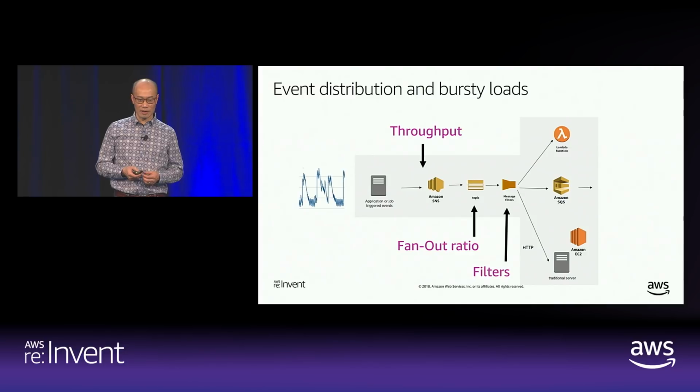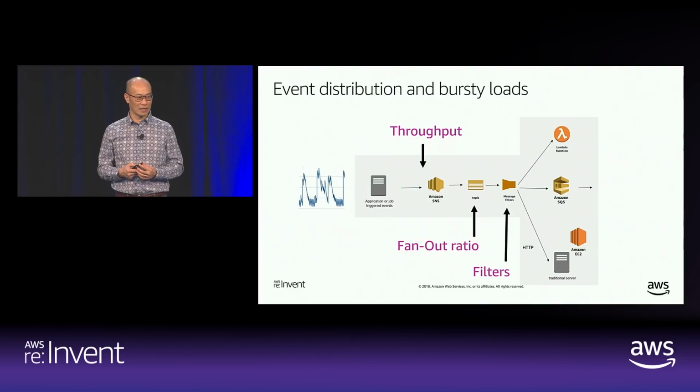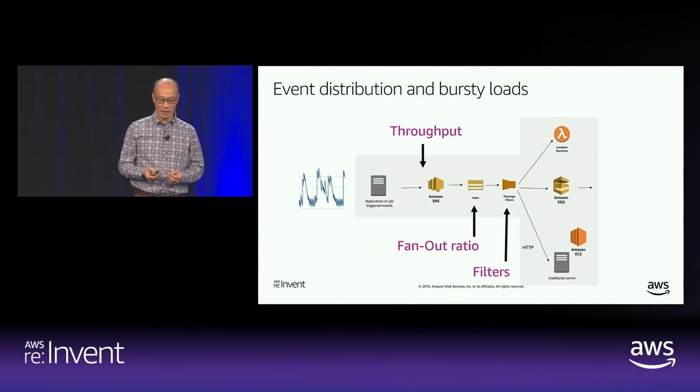And then lastly, you want to consider how you're utilizing the filters. We have a soft limit of about 200 per account, and for most accounts that's more than enough. However, if you find you need more, that's something we can accommodate.